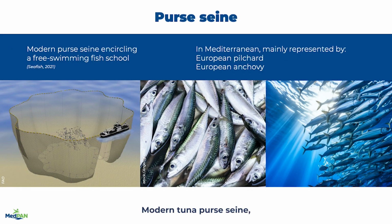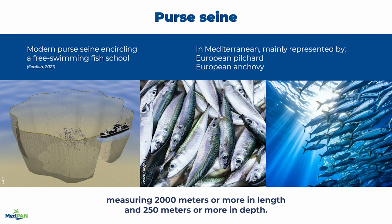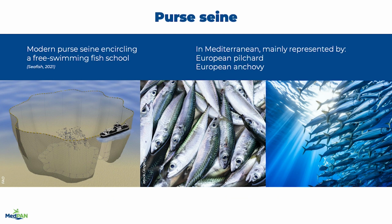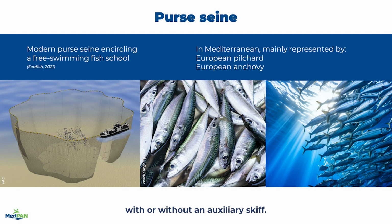A modern tuna purse seine, as illustrated on this slide, first figure, can be very large, measuring 2,000 meters or more in length and 250 meters or more in depth. Although purse seines can be managed by one or two boats, the most common operations are carried out by a single boat with or without an auxiliary skiff.